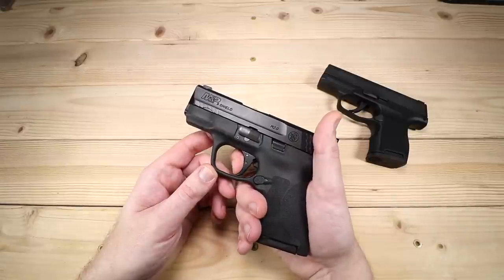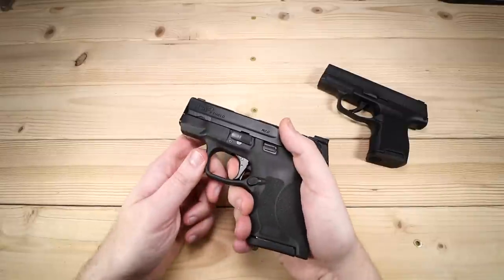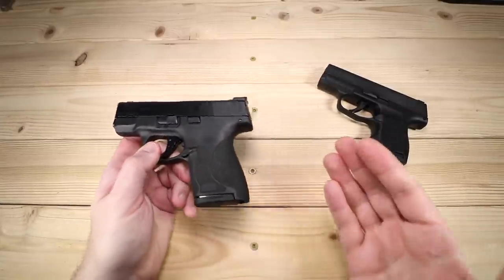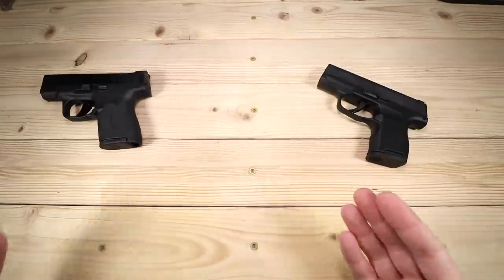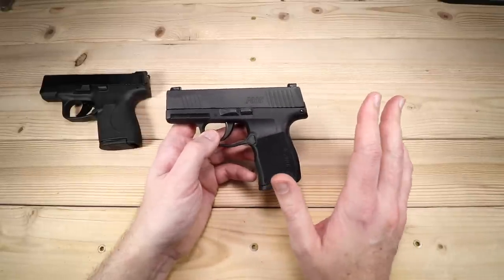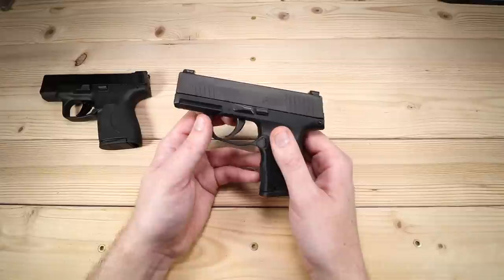But again, one more time, smooth pull, smooth take up. We've got our break, and then our reset right there. It's a fantastic trigger. But again, out of the box, the Shield 2.0 trigger was actually very good. And the 2.0 trigger came in somewhere around, I think, 5.5 to 6 pounds, if I remember correctly. So again, a perfectly serviceable trigger.